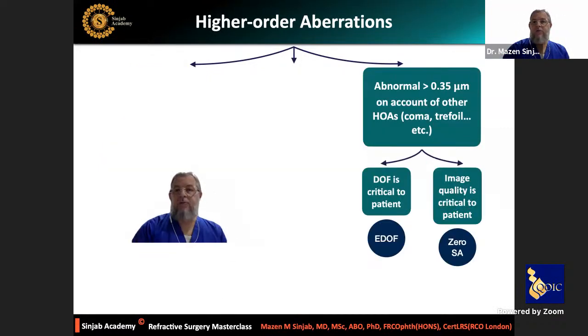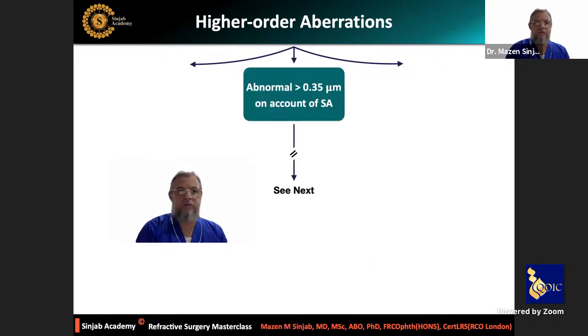Now, if the high order aberrations are abnormal, but not on account of spherical aberration, then either we use EDOF, because it is more forgiving than the trifocal or multifocal, if the patient would like to have depth of focus, or if we want to maintain a good quality of vision, then it should be neutral. We should not interfere with the spherical aberration of the patient.